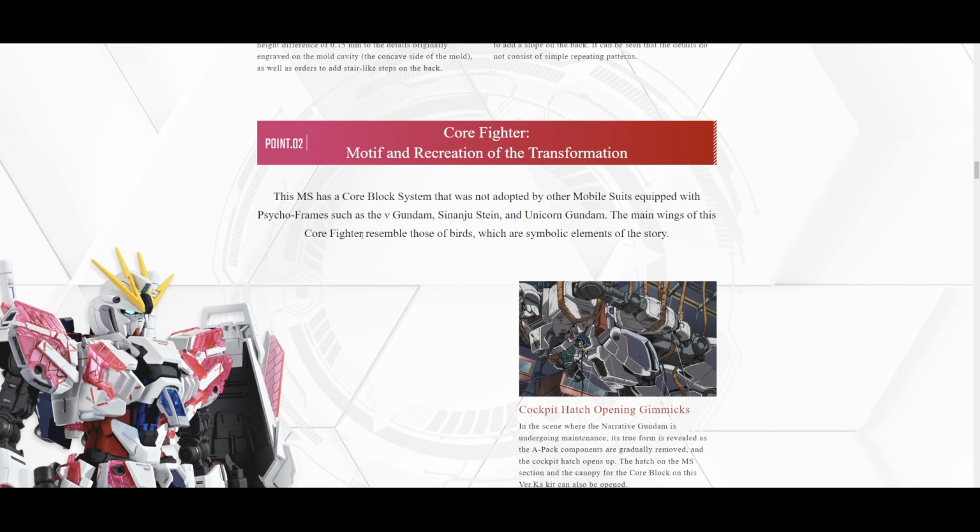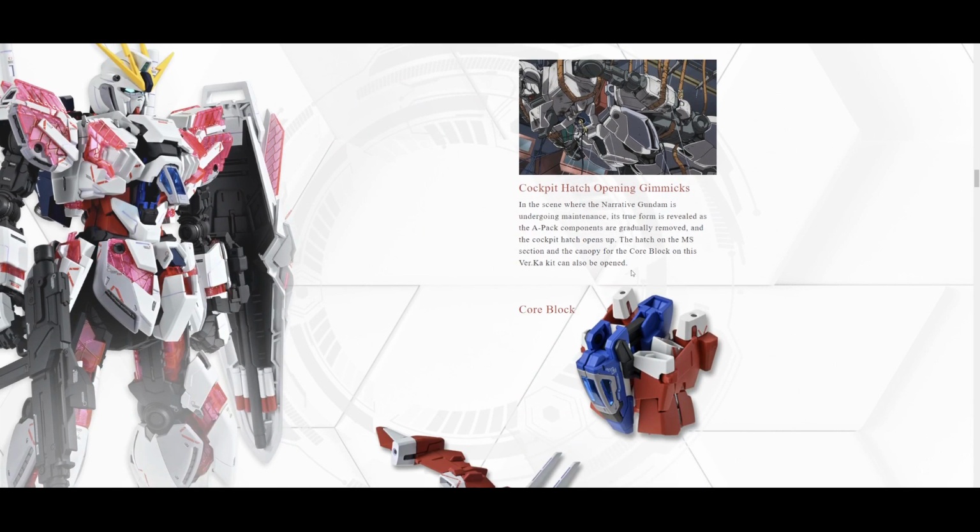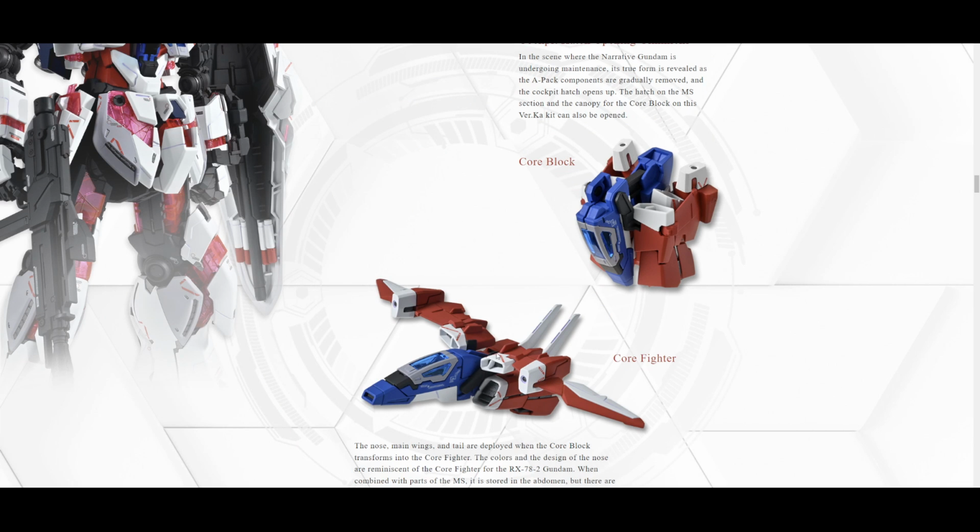Now, I think this might be the coolest part, to be honest. And as you can see here, the block system that was adapted by many of the suits cramped to Psycho Frames such as New Gundam, Tsunanju, Stein, and the Unicorn Gundam. The main wings of the core fighter resemble those of birds. As you can see, the core fighter looks like a bird, and it's very unique.